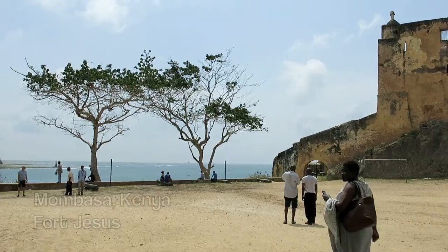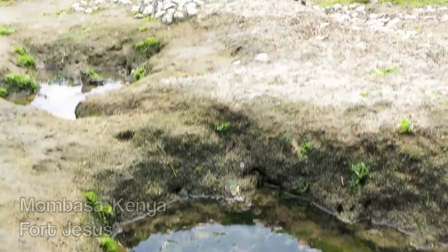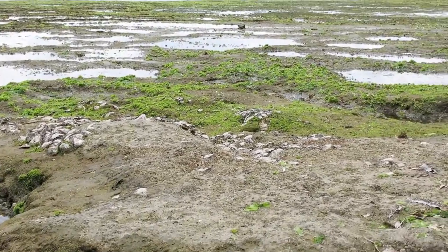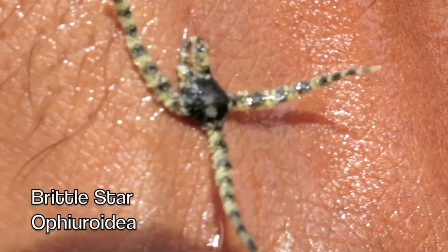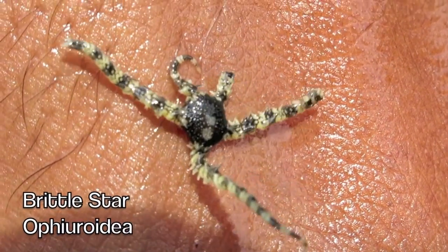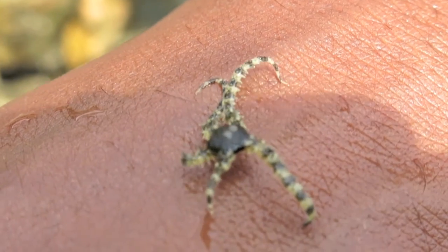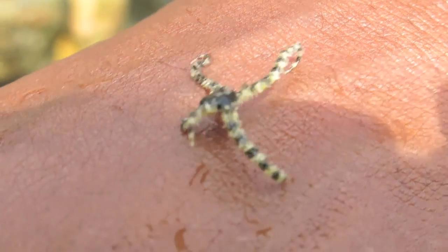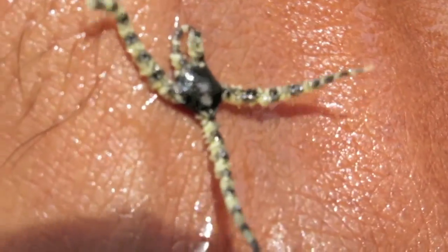In comparison, the coastline of Mombasa, just outside the old Fort Jesus, has much more of an industrial history, yet it's still bustling with diversity. This banded brittle star is a close starfish relative and a stunning find, and just like its name suggests, it had actually lost a leg. It has an amazing water vascular system with fluid channels running throughout its legs, giving it its unique way of movement.